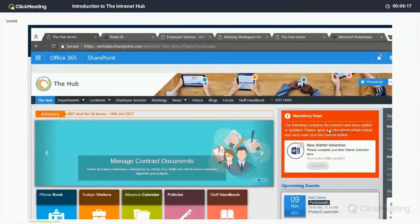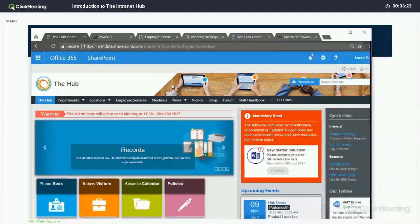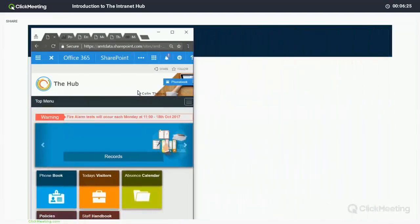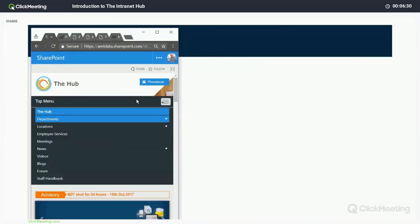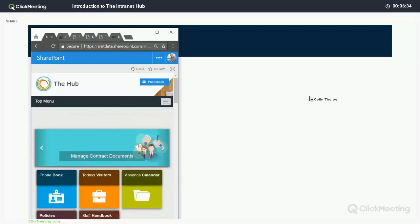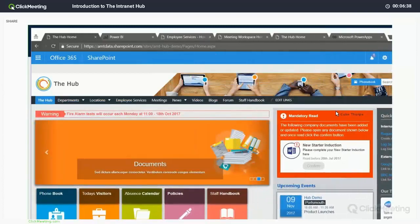One of the first things to mention, like I said, is that it's mobile friendly. So you can see here, if I actually go and scroll the page in, it's adapting nicely for a mobile device, including the drop-down menus familiar from websites changing. And that's really important because particularly on SharePoint Online, a lot of people can access the intranet on mobile devices, and it becomes a place to do work as well.